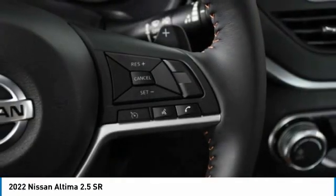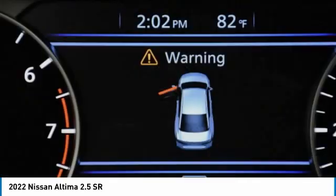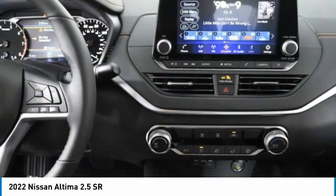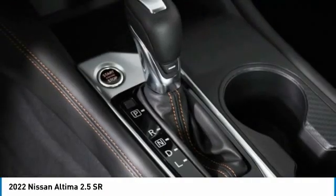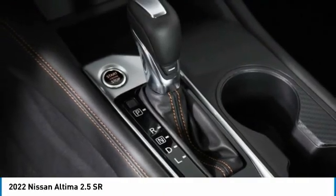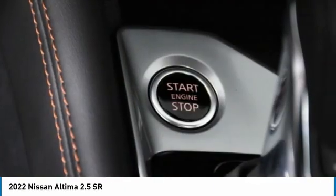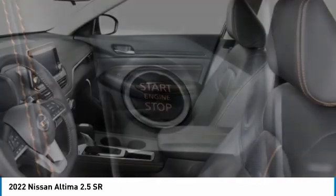Here are some of this vehicle's great options: aluminum wheels, brake assist, daytime running lights, tires, front performance, four-wheel disc brakes, tires, rear performance, LED headlights, FWD, remote trunk release, variable speed, intermittent wipers.